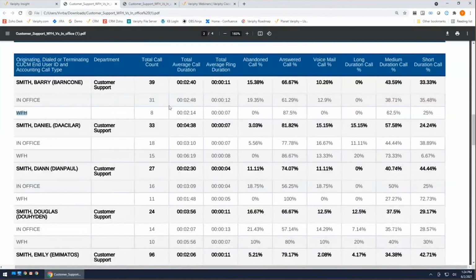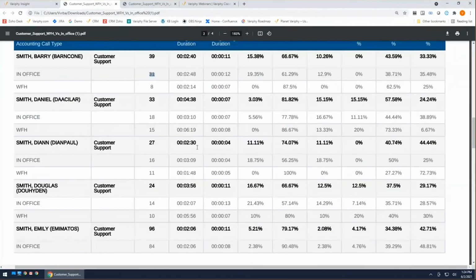But now what I can see is, in office, 31 calls, work from home, 8 calls. I can see the average durations are very similar. The average ring times are a little bit higher than when they're in the office, but they're also taking more calls, so that's not necessarily unexpected. The answered call percent, again, is not necessarily unexpected because this person is obviously in the office more than they're working from home. But if we scroll down a little bit more, we're going to see some differences.